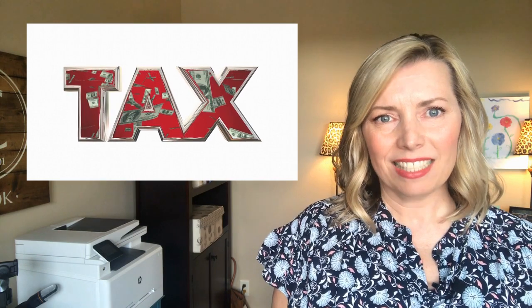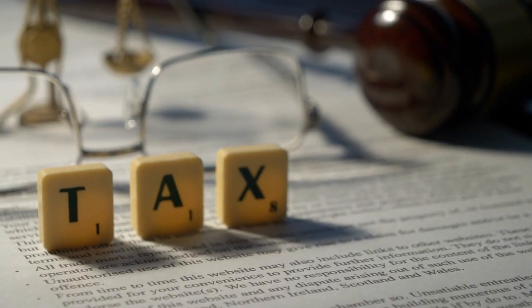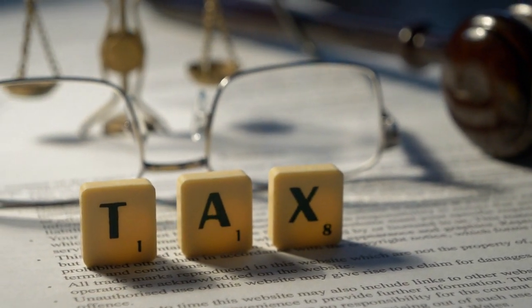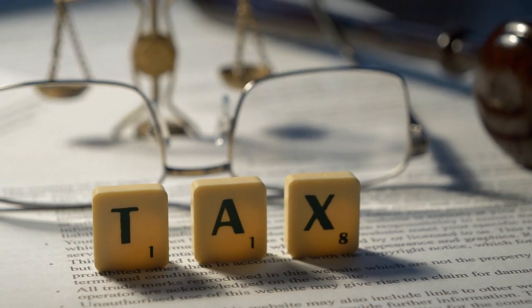And last but not least, let's talk taxes. On a positive note, there aren't any sales taxes in the state of Oregon, but the state income tax is pretty steep. You can expect to pay a 5 to 10% tax rate depending on your income. Unfortunately, that's on the high side for the national average.